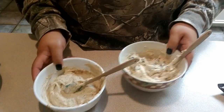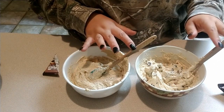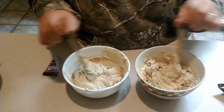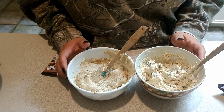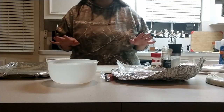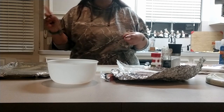This one's done, as well as this one, guys. So we're gonna go ahead, clean off these little miniature spatulas, put a cover on these, and put them in the refrigerator for 1 hour. Okay, guys, so now we're gonna go ahead and start with the dinner while our cookie dough is chilling in the fridge for an hour.